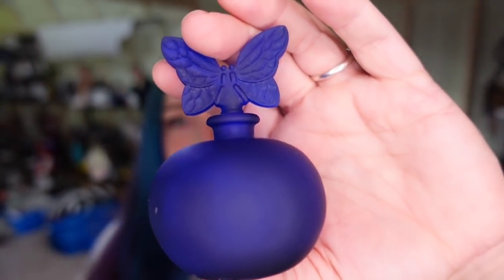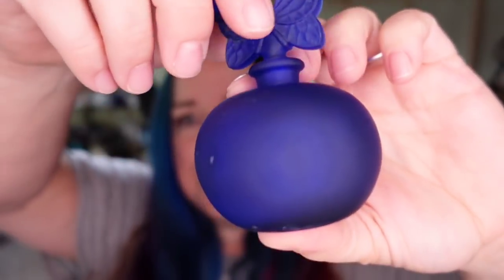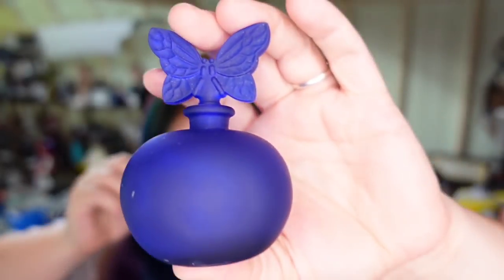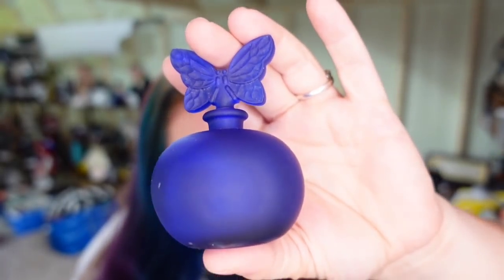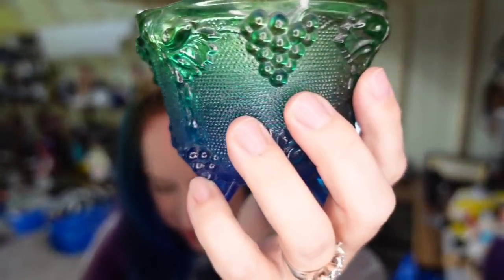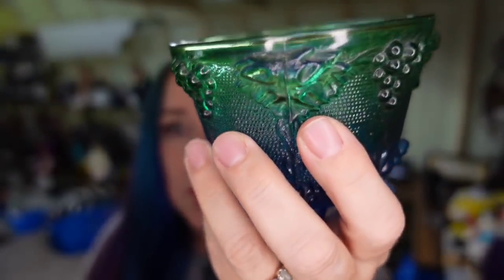And then this one surprised me. Miss Bobby ended up winning this at the last second. It's a really pretty cobalt blue glass perfume bottle. And this one sold to Miss Bobby for $27. And then Miss Bobby, thank you. Miss Bobby got a lot of stuff. And then Miss Bobby also got this beautiful candy dish in blue and green, and this one sold for $20.